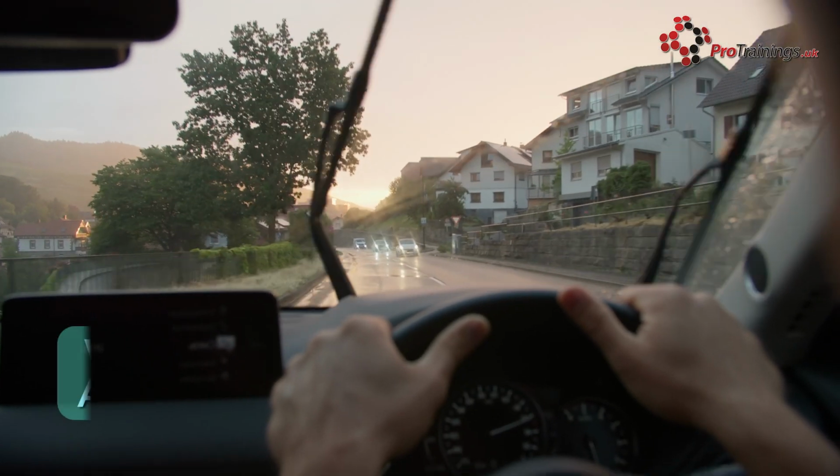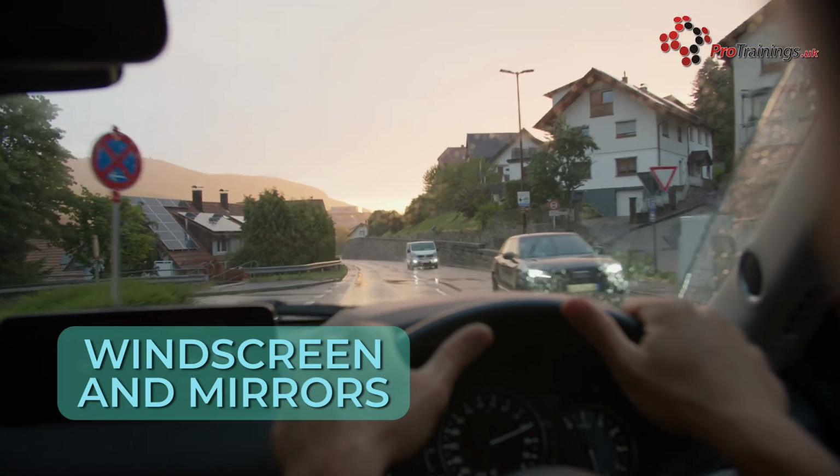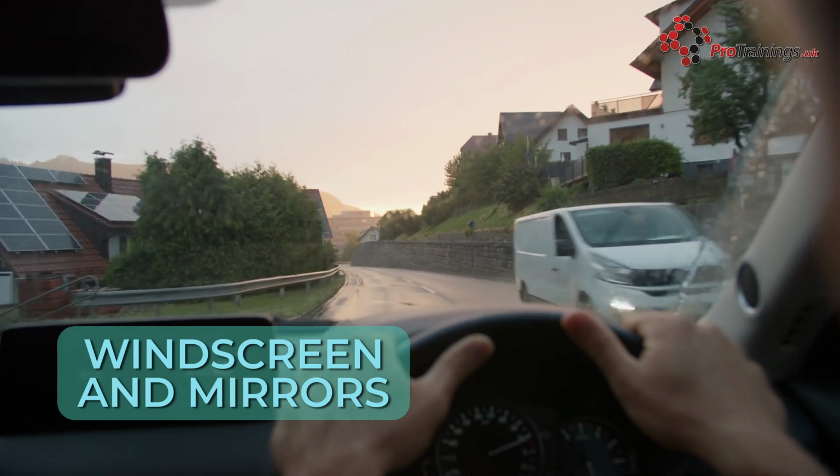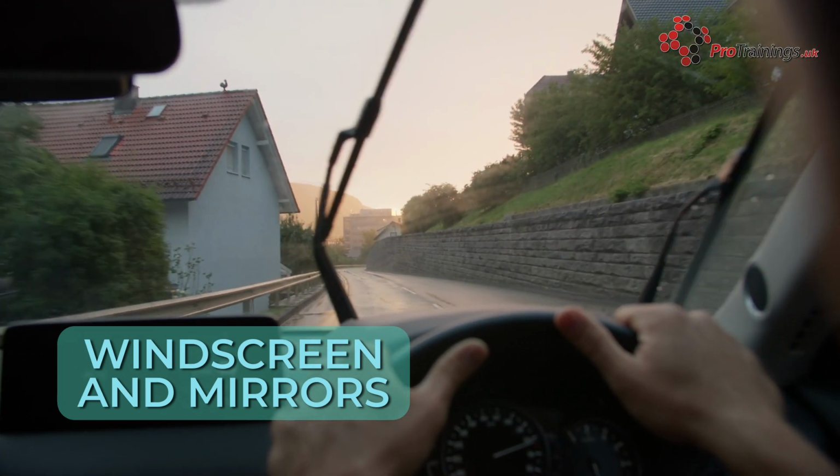You should also check the windscreen and mirrors. They must be clean, undamaged and free from anything that obstructs your view. Make sure that wipers work properly and that there is enough washer fluid, especially in winter.